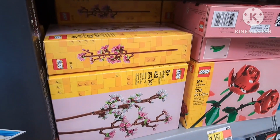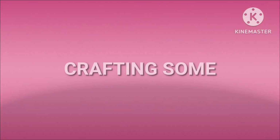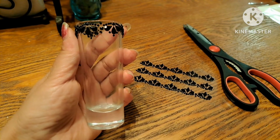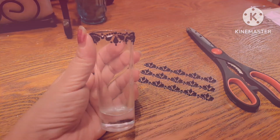Look at the mini roses. Ah, you're killing me, Lego. I think of you wearing that badge. You get me that. Yeah. Damn it.